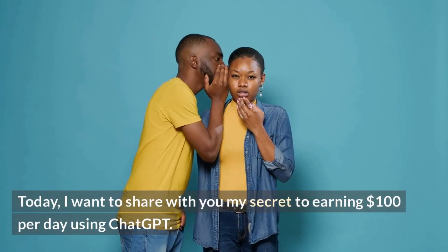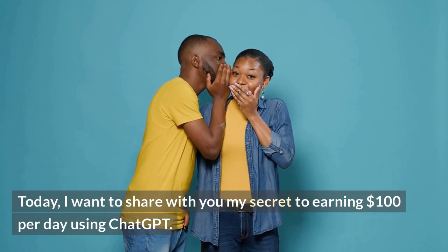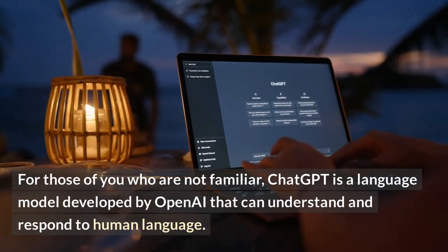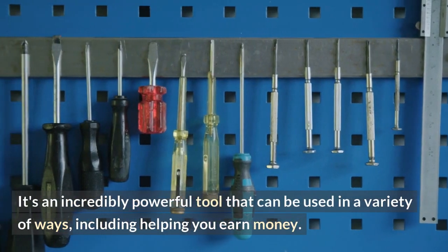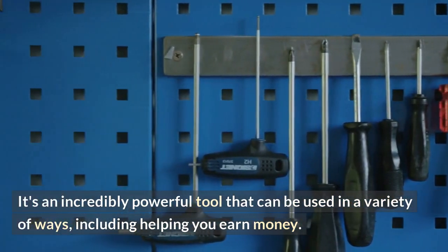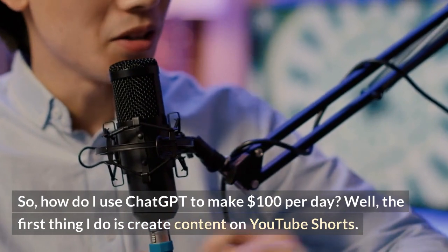Today, I want to share with you my secret to earning $100 per day using ChatGPT. For those of you who are not familiar, ChatGPT is a language model developed by OpenAI that can understand and respond to human language. It's an incredibly powerful tool that can be used in a variety of ways, including helping you earn money. So, how do I use ChatGPT to make $100 per day?